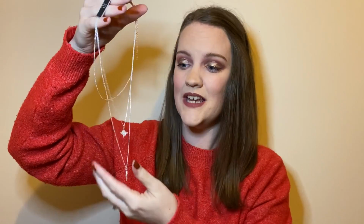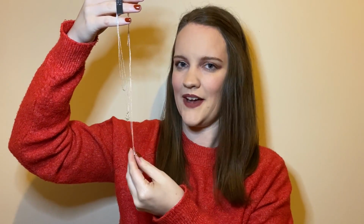It's really pretty, but it's not quite my aesthetic. The stars are a little bit too big for what I like, and having tried it on, I think for something like that I would prefer it in gold. So that is something that I can update on my notes for if I do get sent something like this in the future.